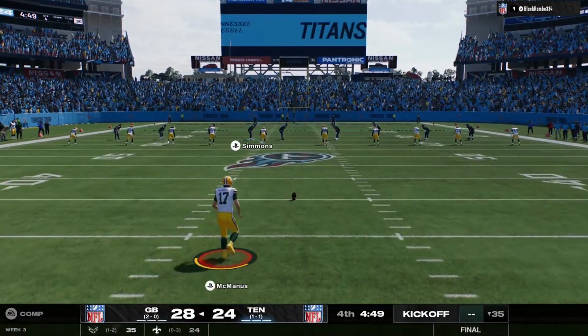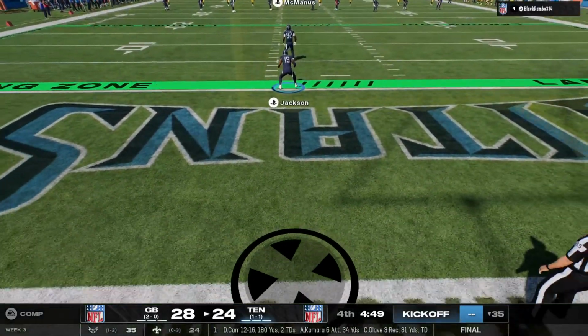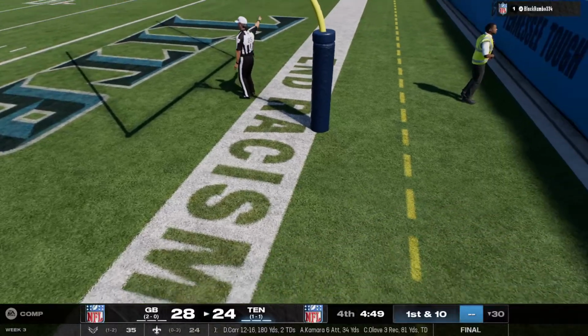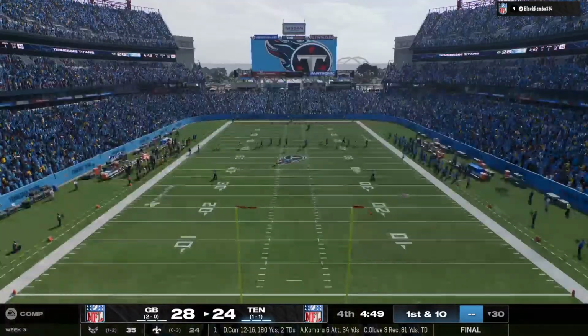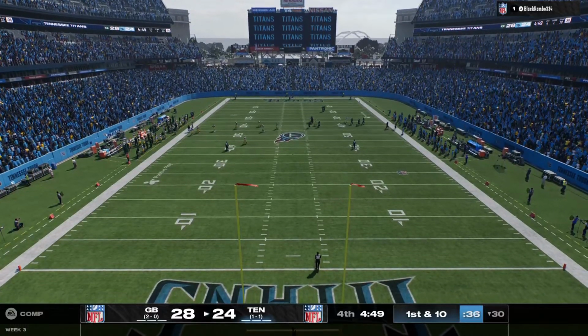24. So now playing with the lead after that 4th quarter touchdown, time to kick it back the other way. The return team going to let that one go. It'll go through the end zone. It's a touchback.